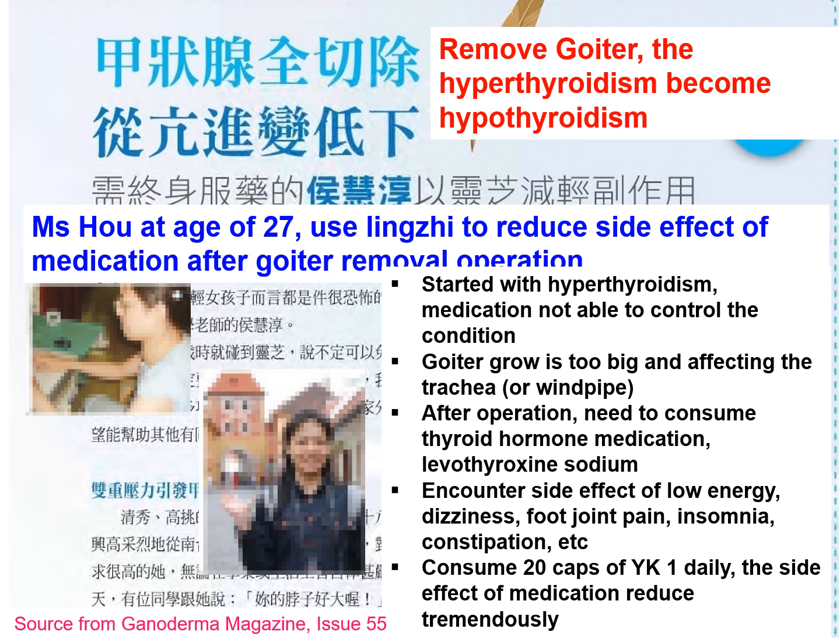She decided to consume 20 capsules of YK1 daily, aiming to reduce the side effects caused by her medication. Remarkably, the Linzi intervention led to a significant reduction in the side effects of her medication, improving her health and overall well-being. In conclusion, Ms. Ho's testimony highlights how Linzi plays a vital role in managing the side effects after goiter removal, showcasing the potential of holistic support in overall health challenges.